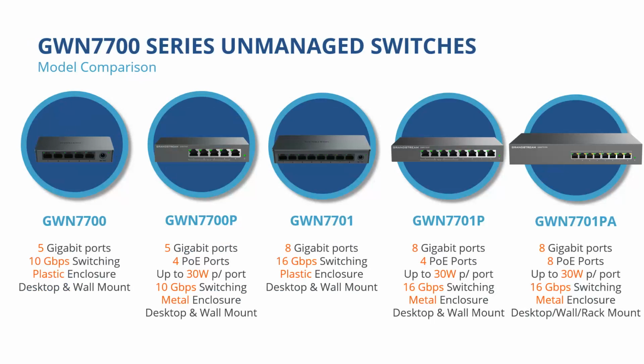And then we have the 7700P, 7701P, and 7701PA. These are going to be our PoE switches. So are nicer, have the metal casing. They are desktop and wall mountable, the last one being rack mountable. The P stands for PoE, and then the PA at the end. Not sure if this is what it stands for, but I refer to that as PoE on all, because all 8 gigabit ports will be PoE on that PA model.